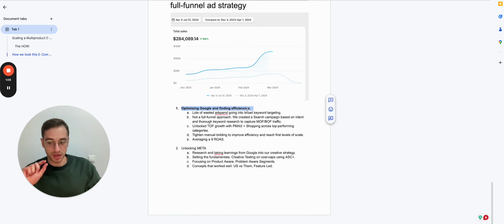Obviously, that specific client had a small revenue that he was doing just from Google. So the first thing that we needed to do was optimize Google. So that's what we did.